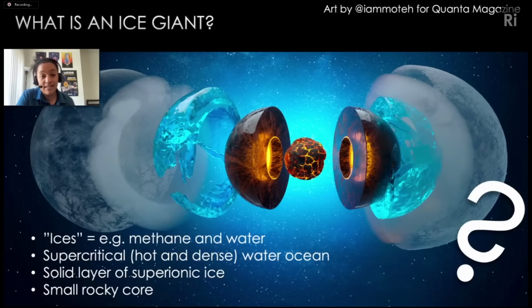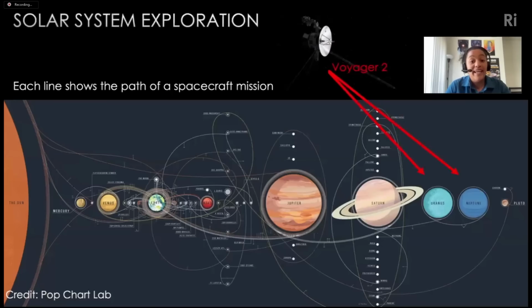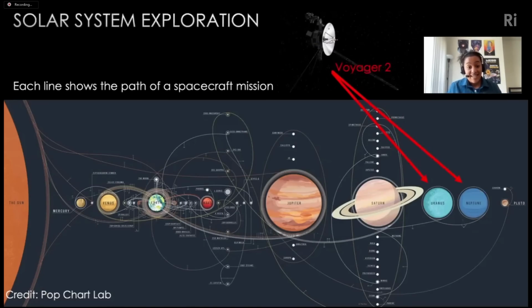But we know so little about both of these planets that there are even papers going around where people say that they should be called rock giants, not ice giants. So we really know very little. We know so little about them because we have only visited them once with Voyager 2 in the late 1980s.